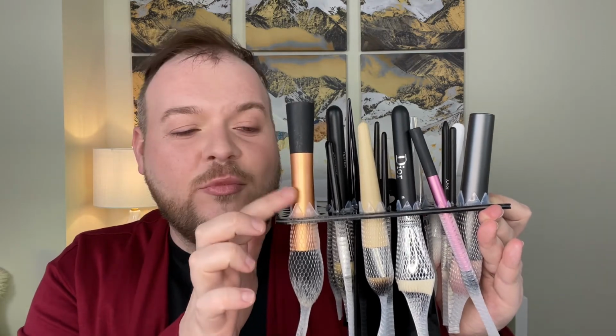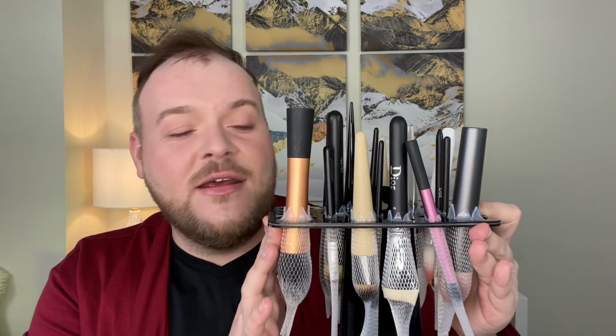Like here it is, one of my original Real Techniques brushes from when their brand first launched. I believe that was 2011. And just take care of your brushes, dry them. And I believe this brush rack I got off Amazon also for like $8 or $9, and I'll have everything linked below. I hope this sheds some light on what brush to use for each step in your routine.